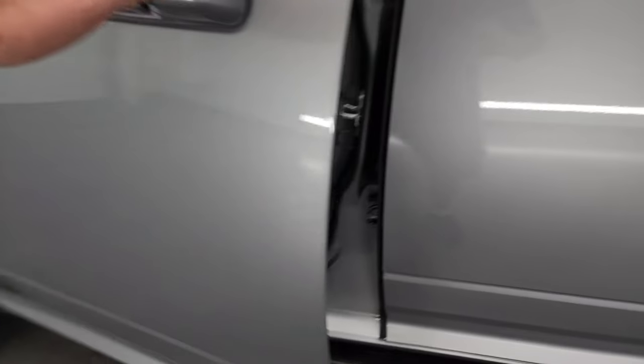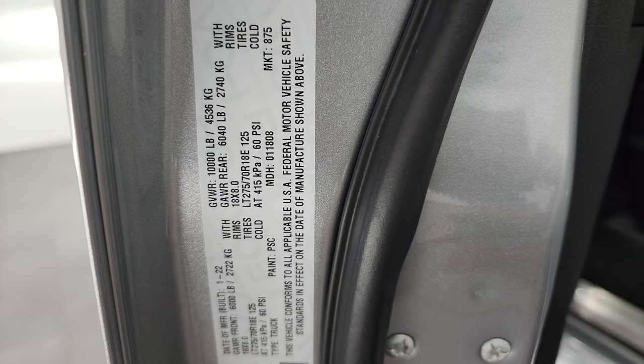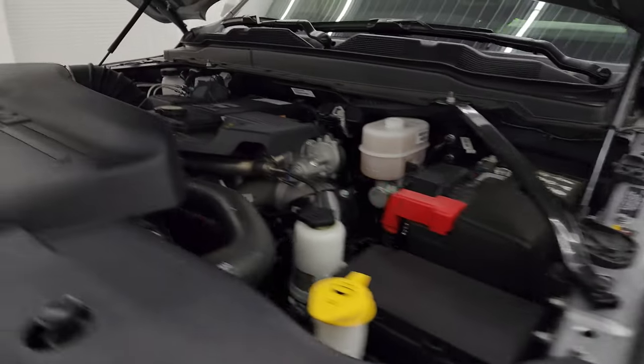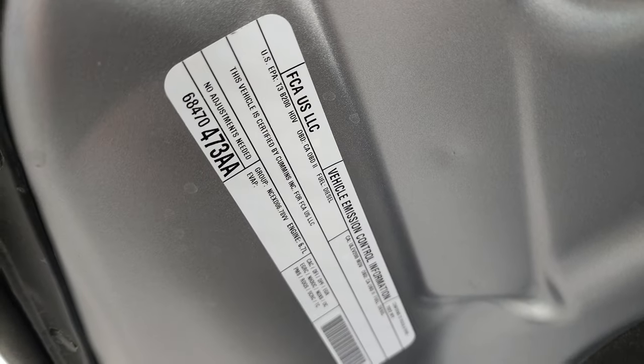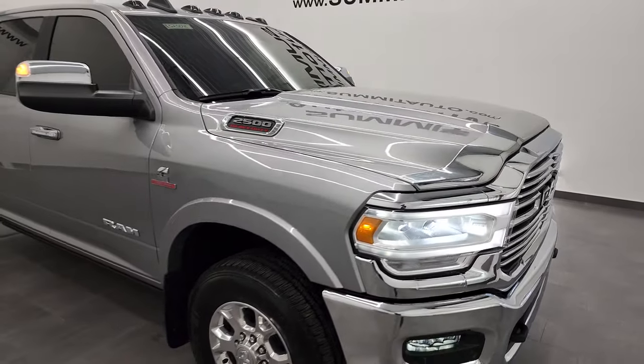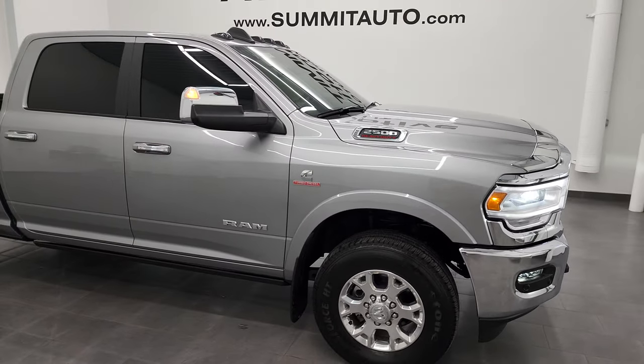I do want to show you the VIN sticker for your gross vehicle weight rating and everything. So there's the VIN sticker. And I would highly recommend this truck from a quality and condition standpoint.